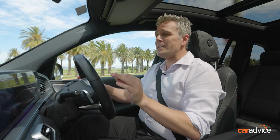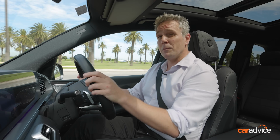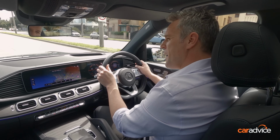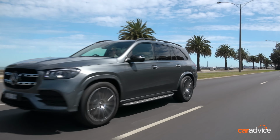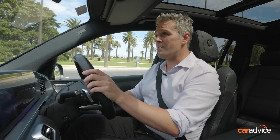It even has a number of massage programs for the front 2 seats available as standard. Hey Mercedes, driver's seat hot massage please. Driver's seat massage is switched on. Of course, these seats are heated and ventilated.